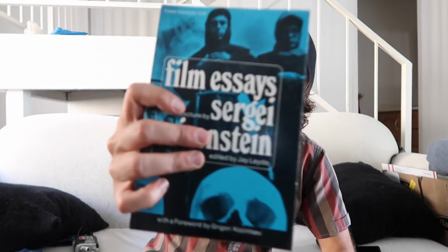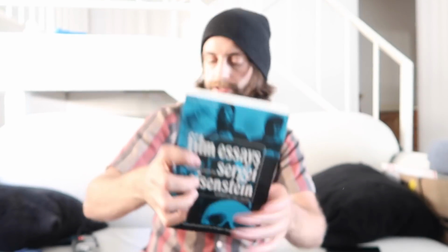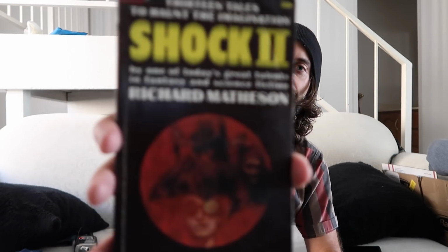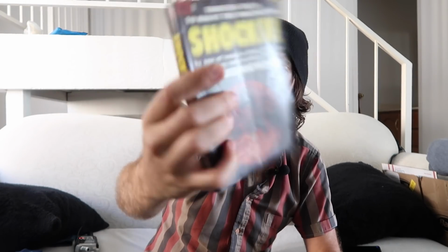Here is a book of film essays by Eisenstein and also a biography of Eisenstein that I'm going to bundle up together. These are each worth, I think, 15 to 20 each, but I will list that for between 30 and 40. Oh God, here's another Matheson, and it's in this, what is this, Doubleday? Bell, this old pulp binding. First edition, 1964, printed in USA. Yeah, this is worth like 10 bucks.